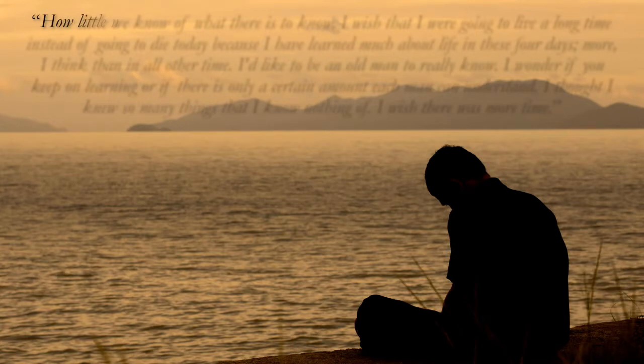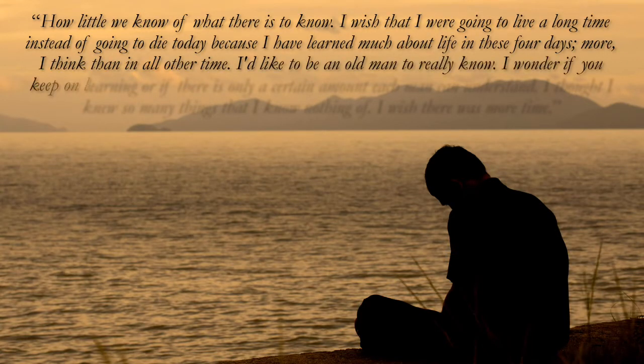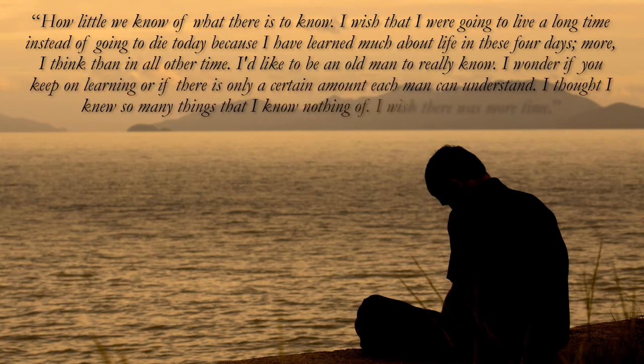Robert Jordan, the protagonist from Hemingway's For Whom the Bell Tolls, conveys these poignant and perceptive observations. How little we know of what there is to know. I wish that I were going to live a long time instead of going to die today, because I have learned much about life in these 4 days.